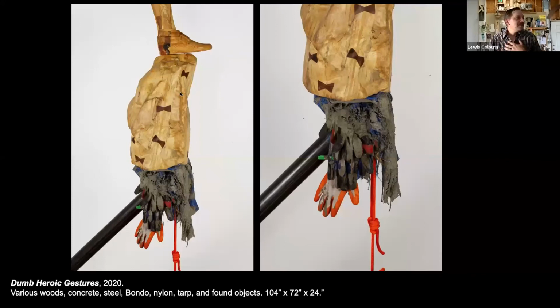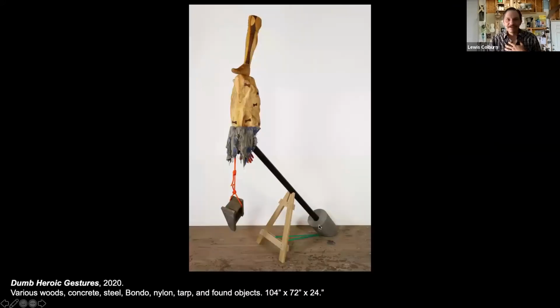And so the other element in the piece is an uprooted bollard, right? If a car has hit a pole, it'll often pull the root of that bollard out of the sidewalk and leave this big chunk of concrete down there.